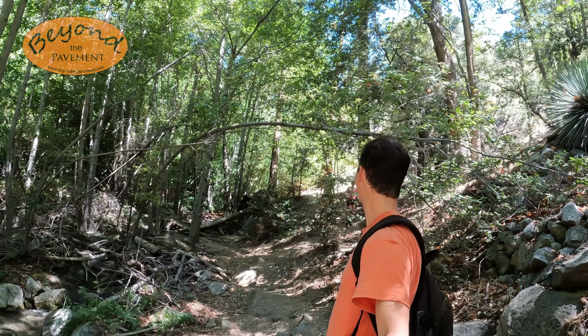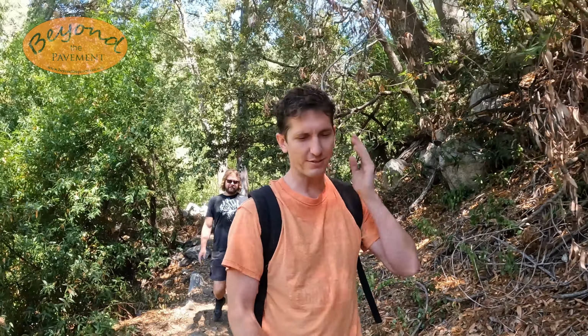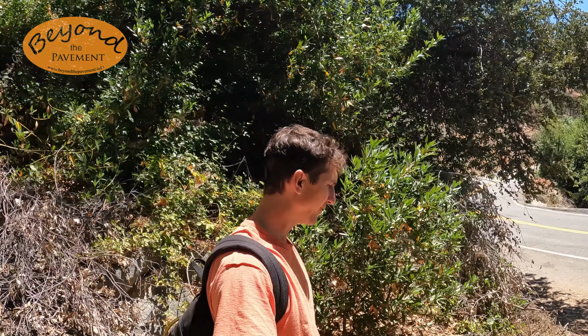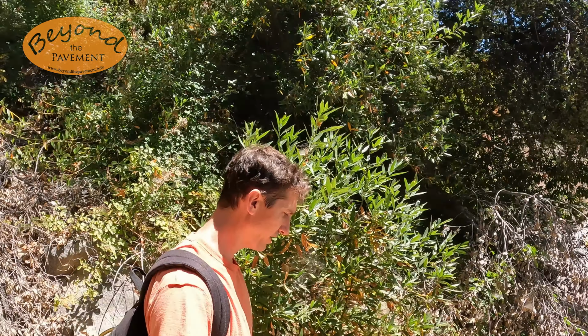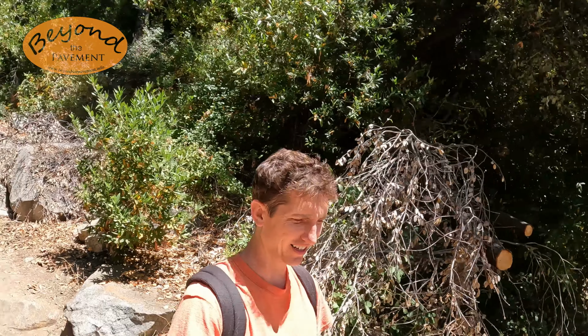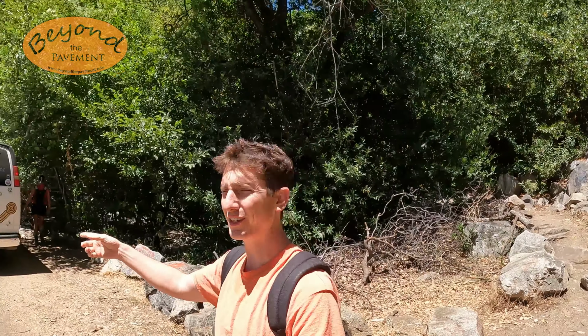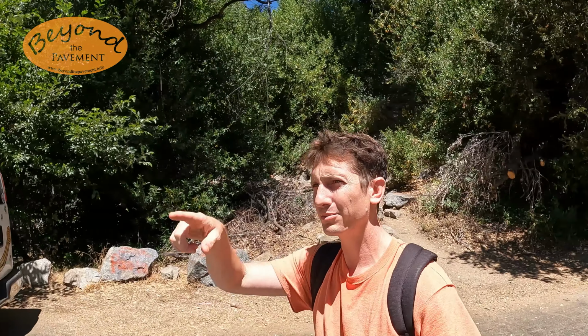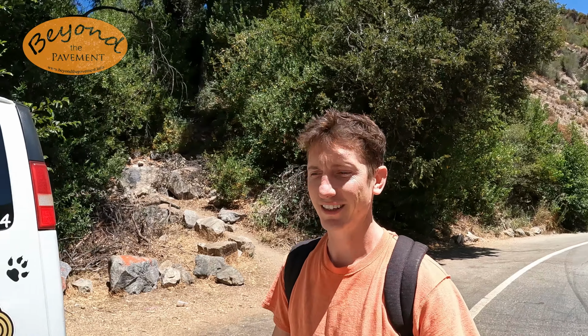This way, y'all. Bugs everywhere. This is the Grand Rock here. All right, so we're back at the road. And we had a couple of visitors come by since we've been there. And we're gonna walk back up to where our car is and head on out to lunch.